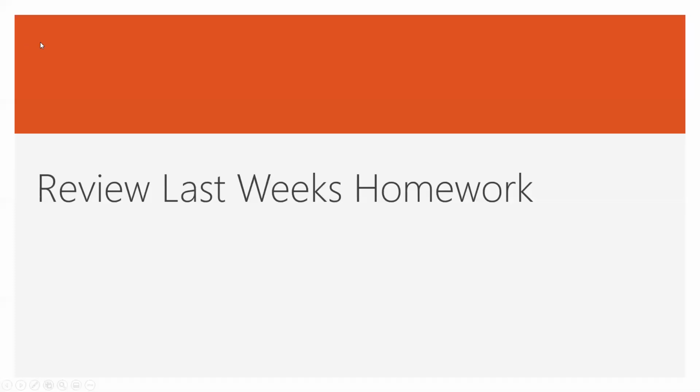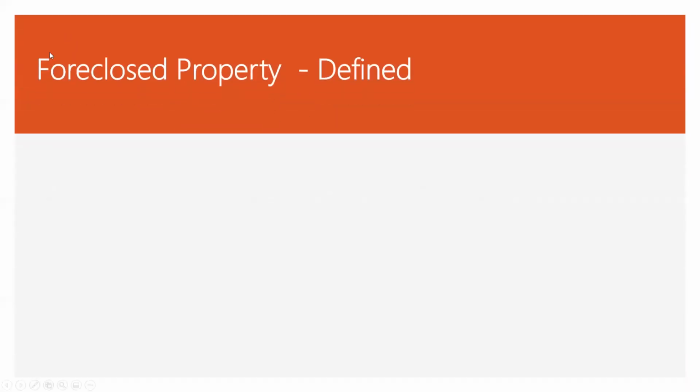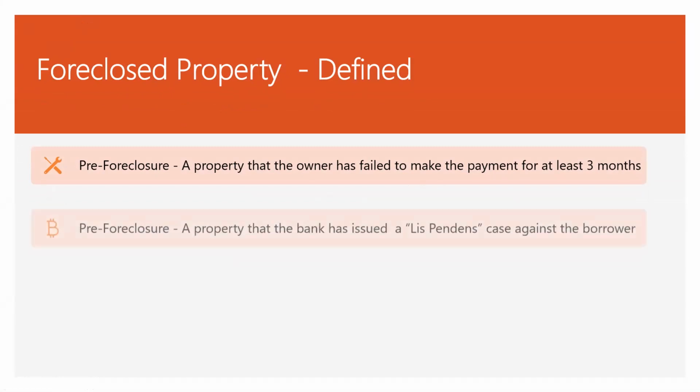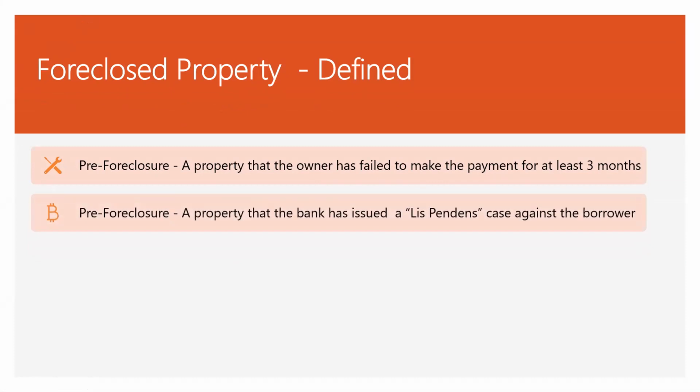All right, so let's go to foreclosed property. Let's talk about foreclosed property a little bit. When you talk about pre-foreclosure, this is a property where the owner has failed to make payments for at least 3 months. The mortgage company usually won't start coming after you until you're at least 3 months behind. Now, they'll send you late notices, but once you miss 3 months, that's when they're going to start looking at filing on you. And so you would be what we call pre-foreclosure.